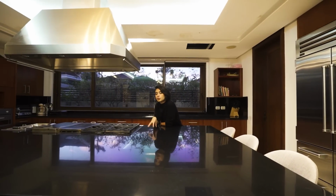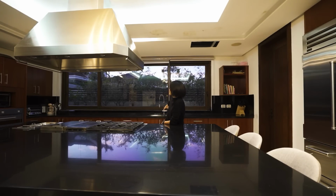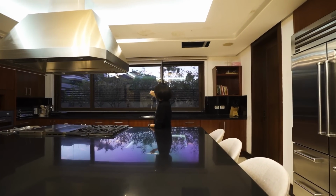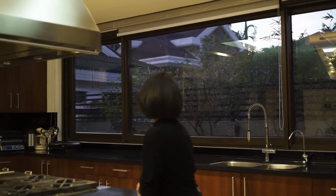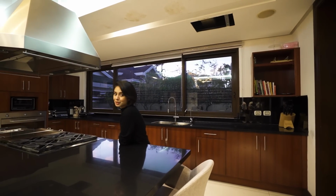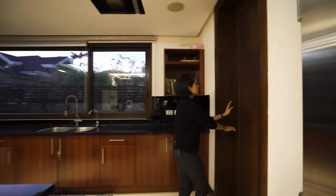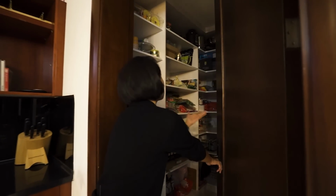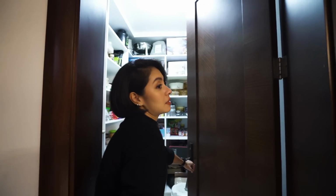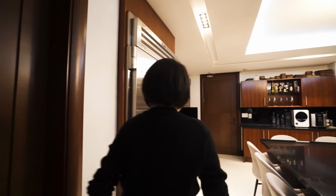You have storage all around. You have your built-ins everywhere, your refrigerator, your oven, your other oven, your sink, and then a huge window that lets in a lot of natural light during the day. And even now that it's dusk, well, you still have a view of your lovely neighborhood as well as some plants. And over here you have your pantry, which, you know, as per usual, is already organized. So it's right next to where you would actually prep your food, so it's easy.